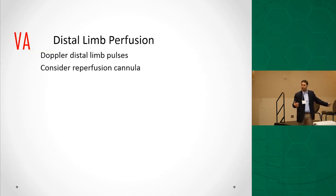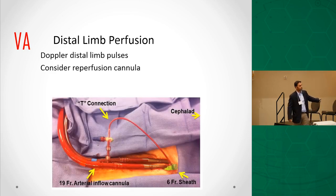Distal limb perfusion is another important thing with VA ECMO, especially if you're doing a femoral approach. If you have cannulas that are almost the size of your arteries, you don't get any perfusion down to your legs. So most centers preemptively put in distal limb perfusion cannulas. Basically, they are bypass cannulas to support the lower extremities.